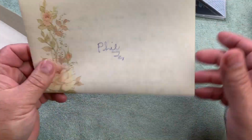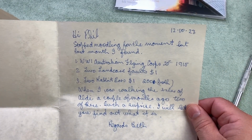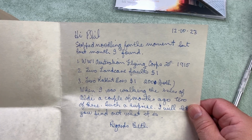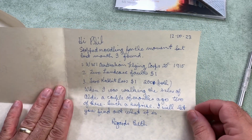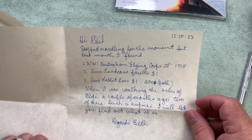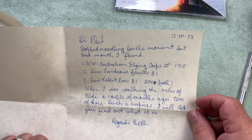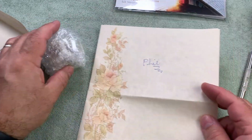We've got, again, "Hi, Phil." Oh, we've got it inside this time. "Stop noodling for the moment, but last month I found a World War I Australian Flying Corps 20 cents, 1915." That's very nice. Not intended for circulation coin. "2 Landcare faults on $1." That's fantastic. HUD errors, I'm hoping. "2 rabbit ears in 2001 for both." Very, very nice. "When I was walking the aisles of Aldi a couple of months ago, 2 of these. Such a surprise. I will let you find out what it is. Regards, Beth." Well, 2 of these, she says.